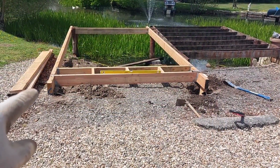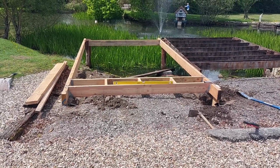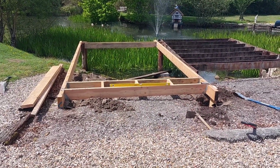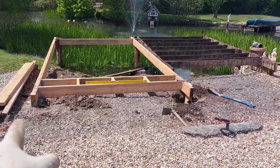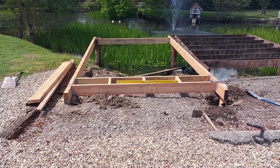So that's my holes dug. I've got three along here, two along here, and I'm going to probably put in a breeze block on some concrete as well to give it some extra support. So I'm just going to cut the uprights now and then mix up some concrete.